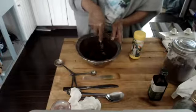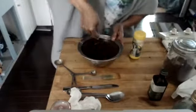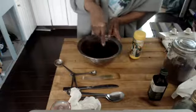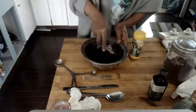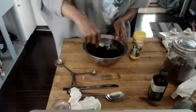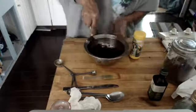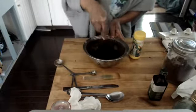And so we're mixing this so that, see how it's kind of getting incorporated. You want all of the cocoa incorporated in the butter. The first time I did this, I used a potato masher, like a mashed potato masher, because the butter wasn't as soft as it could have been, and it worked really nice in mashing up the butter and getting the cocoa blended. But this time around, I'm using a fork because the butter was really soft. So we put our vanilla extract in here. We put our cocoa in here. And like I said, these are really, really going to be dark chocolate. I like the dark chocolate.